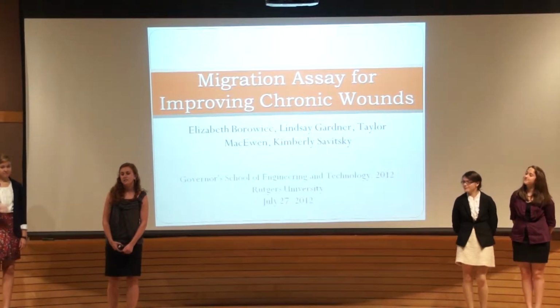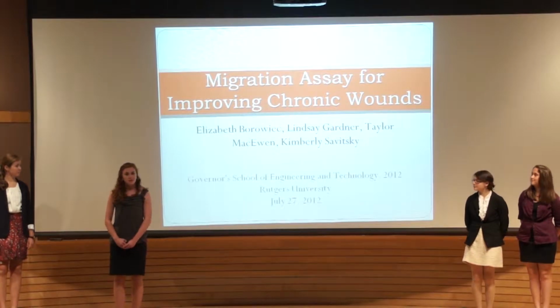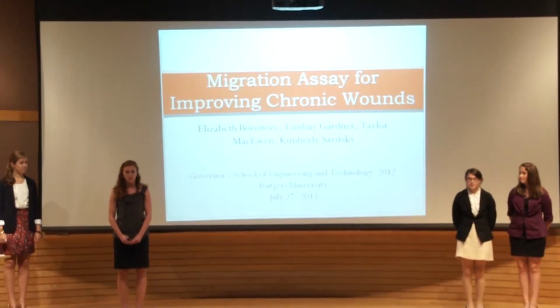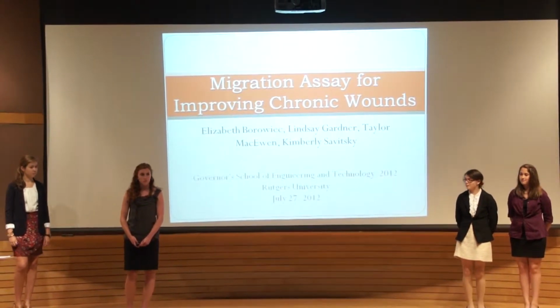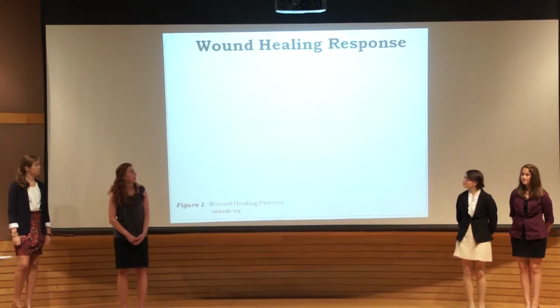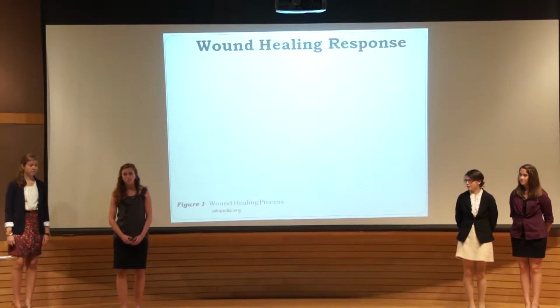And we worked on the project Migration Assay for Improving Chronic Wounds. In this project, we used cell culture to determine the effects of a protein on cell migration. Potentially, this protein can be used to help treat chronic wounds. However, before we can understand how to help heal chronic wounds, we must understand how normal wounds heal.